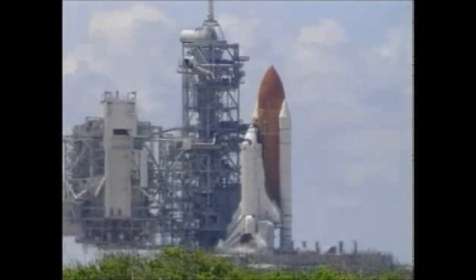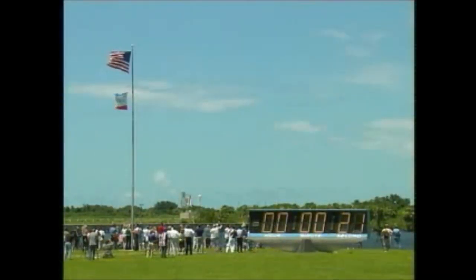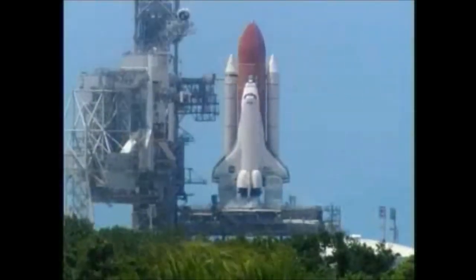Auto sequence start. Discovery's onboard computers have primary control of all the vehicle's critical functions. T-minus 17 seconds and counting.